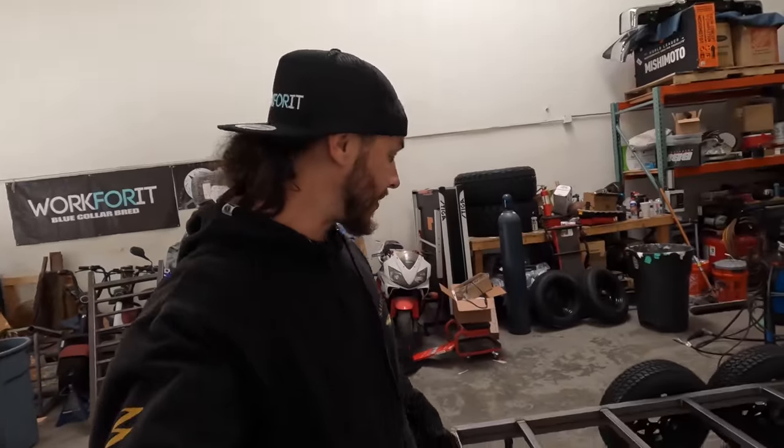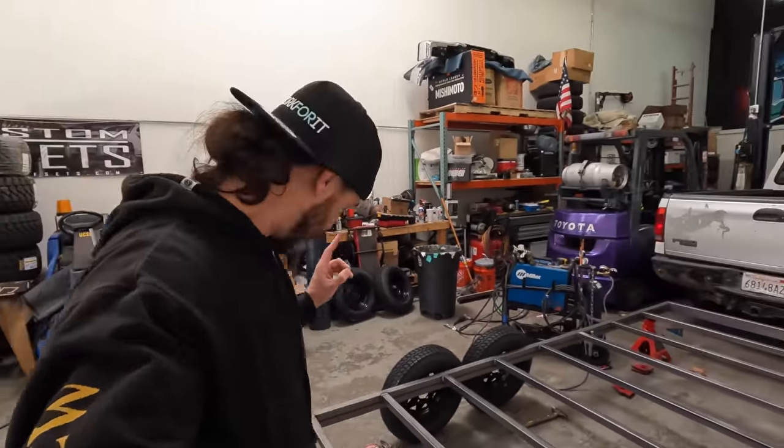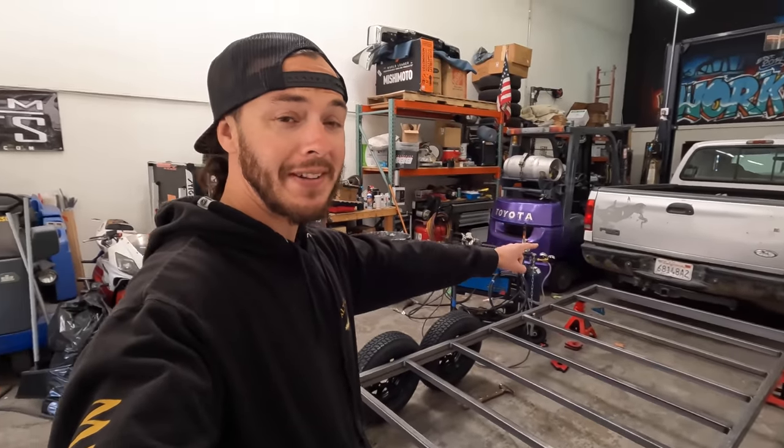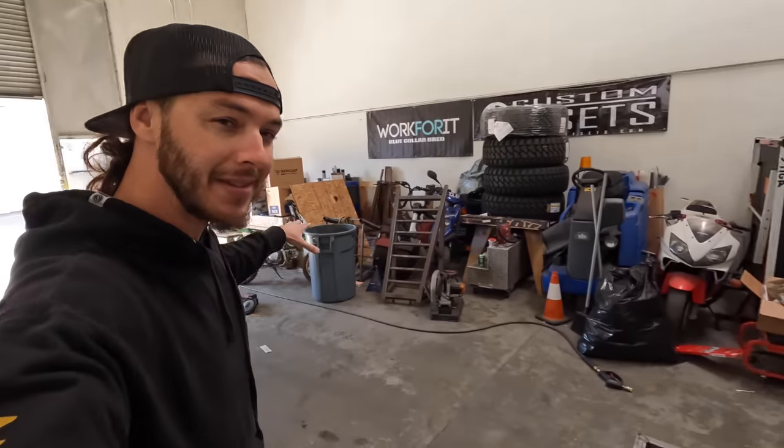Now with the mini truck out of the shop, either we spin this 180 because I believe that side is the front of the trailer, and then we actually have the front facing the back of the mini truck, or we pull the mini truck all the way in and we move the trailer to the back half.